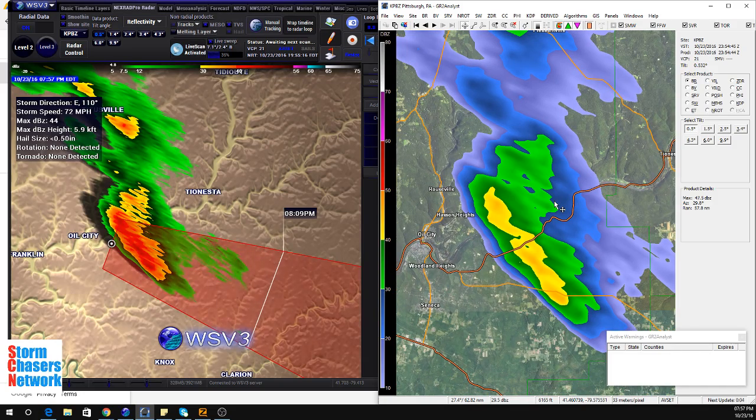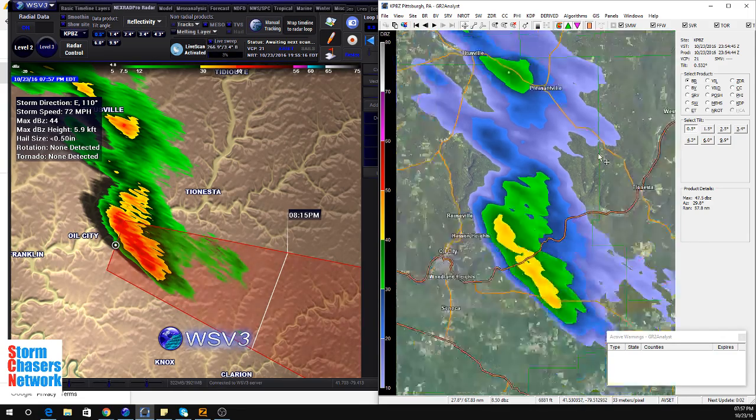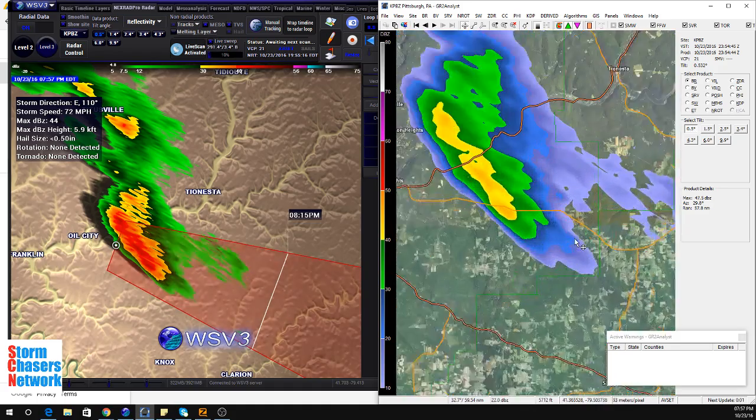What you can possibly see within the cell is high winds. High winds are possible with the downdraft from the super fast storm speed. You can also likely see torrential downpours occurring within the cell, but they are very short-lived. I would say flash flooding is possible, but not likely. There's always the possibility for flash flooding to occur.